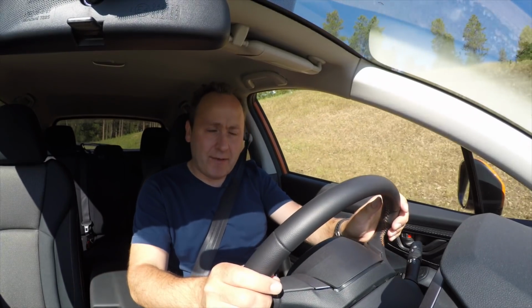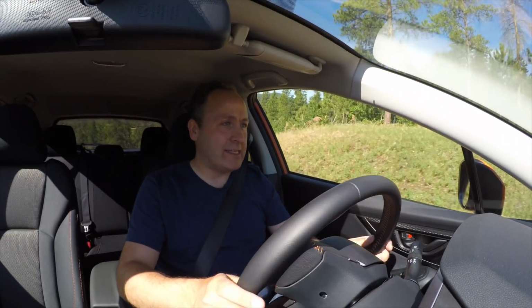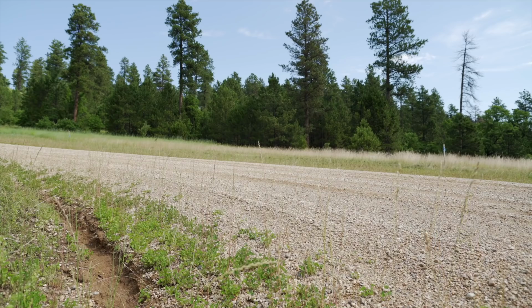My Legacy does have a little bit more grunt on the low end, and that's actually more thanks to the gear ratio in the back than necessarily the amount of power. My Legacy has an optimal rally gear ratio of 4.11.